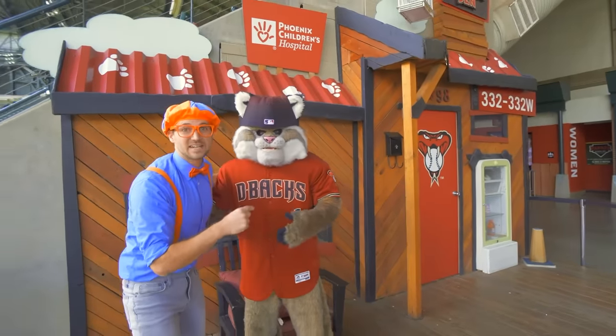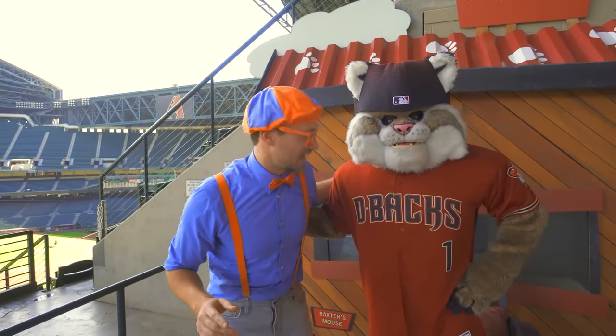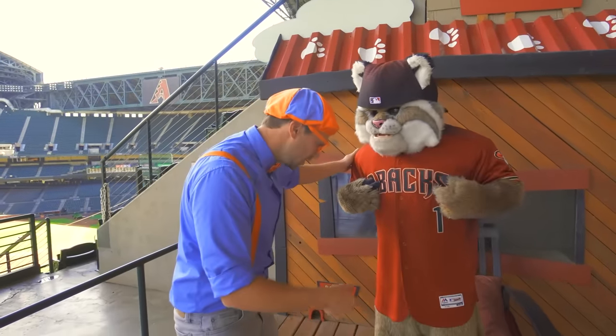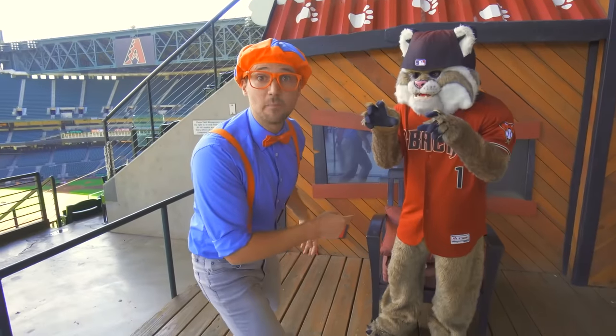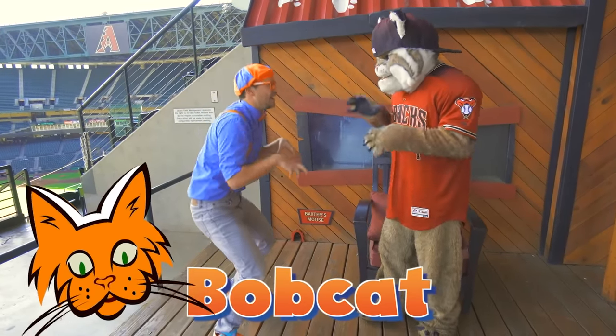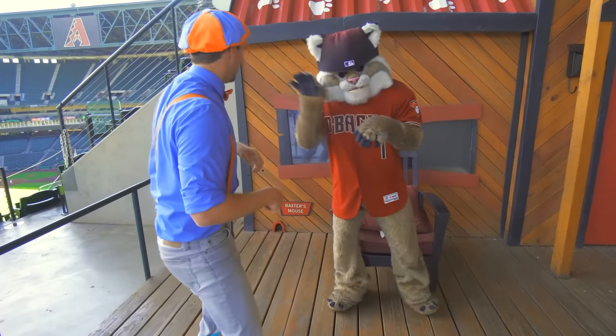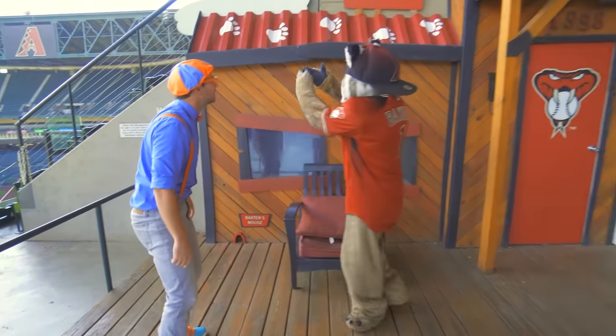This is Baxter, and Baxter is the mascot for the Diamondbacks. Whoa, and what are you? Oh, this is a bobcat. Are you a bobcat? No. Meow. Ooh, is this your house, Baxter?